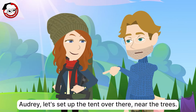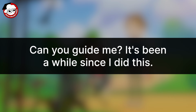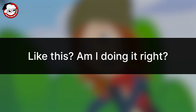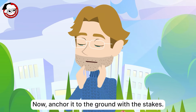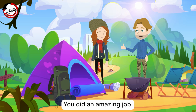Audrey, let's set up the tent over there, near the trees. It's a good spot. Sure. First, spread out the tent and then connect the poles. Yes, that's perfect. Now, anchor it to the ground with the stakes. It looks great, Audrey. You did an amazing job.